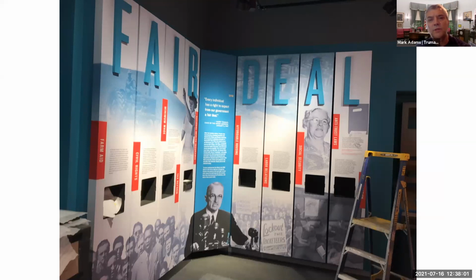Then we look at Truman's domestic legislation in the second term, in particular the Fair Deal. These holes have flip panels in them where you can see what happened to his legislation, if they were enacted or not, mostly not, but then what happened to them later in presidencies that followed Truman, what they did with some of those same actions. So Truman is setting the path forward that other presidents are going to take on that mantle and pass legislation or try to, such as healthcare, Medicare, civil rights, and so on.